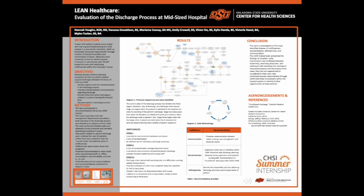Overall, these 3 subject matters of inefficiencies are what led our analysis of the discharge process at OSU Medical Center. We presented our findings to the medical center's C-suite, and since then we have been notified of continuous improvement to implement a more efficacious quality of patient care at OSU Medical Center.